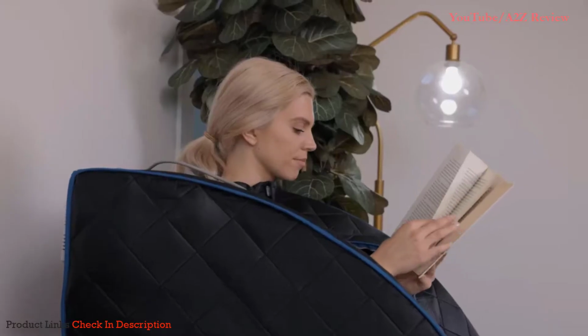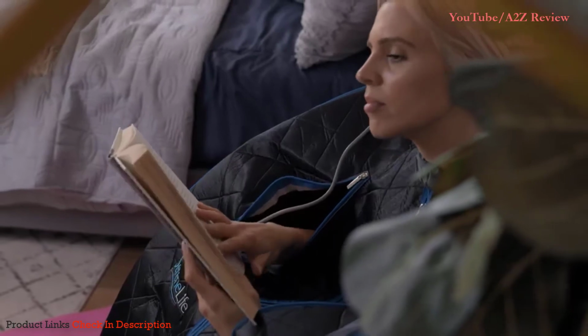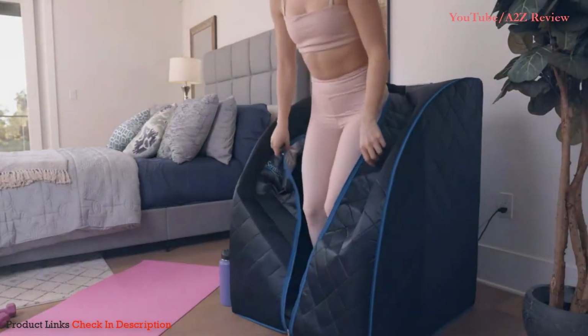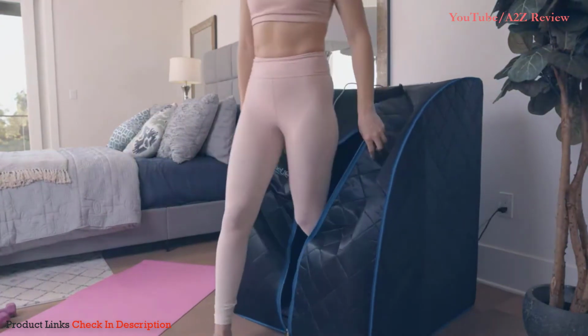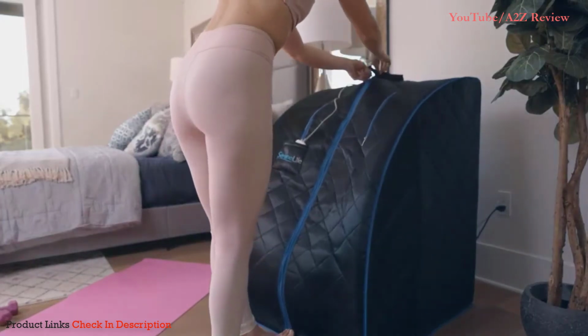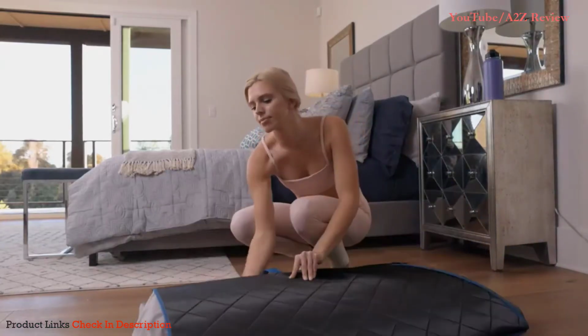Read a book with a SereneLife portable infrared personal home sauna. When it comes to the healthiest sauna therapy, infrared is the clear winner. This easy-to-use mobile sauna allows you to take your SereneLife with you wherever you go.